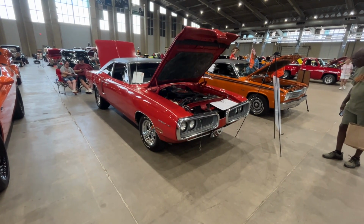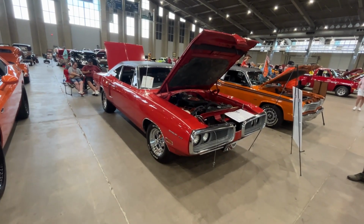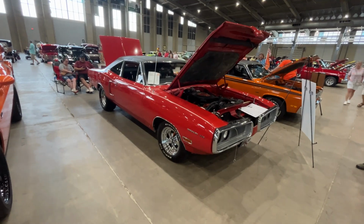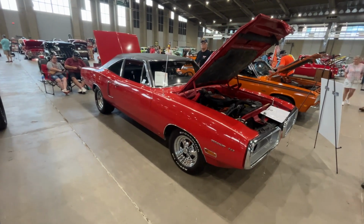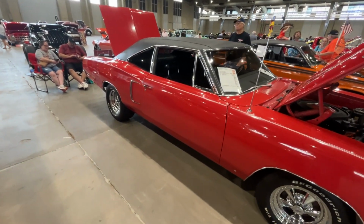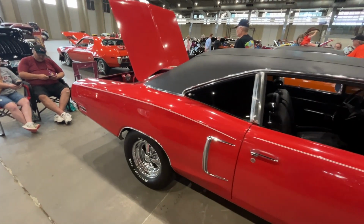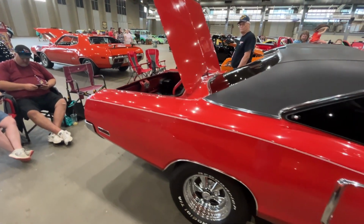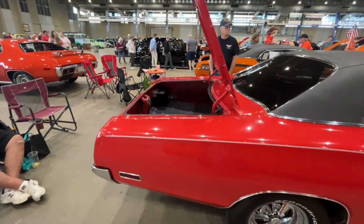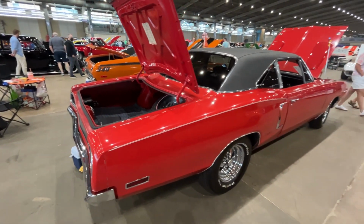Another one for the Mopar fans, 1970 Dodge Coronet 440. Love this body style. Always have. Try to hold the camera still. This is not a short car. Go ahead and go this way.